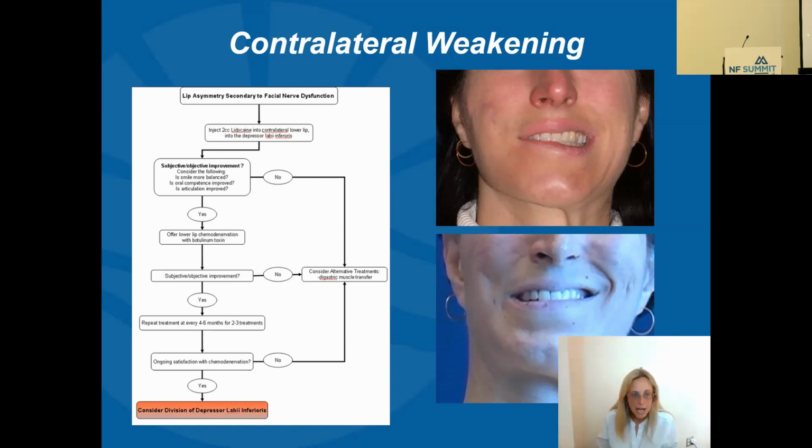So this algorithm sort of says, look, start with a shot of numbing medicine. If they like the shot of numbing medicine, give them Botox. If they like Botox, repeat it and make sure they like it. And if they do that, then finally you can consider surgery. That way we don't run into something that's irreversible until we're sure that the patient's going to like that effect.